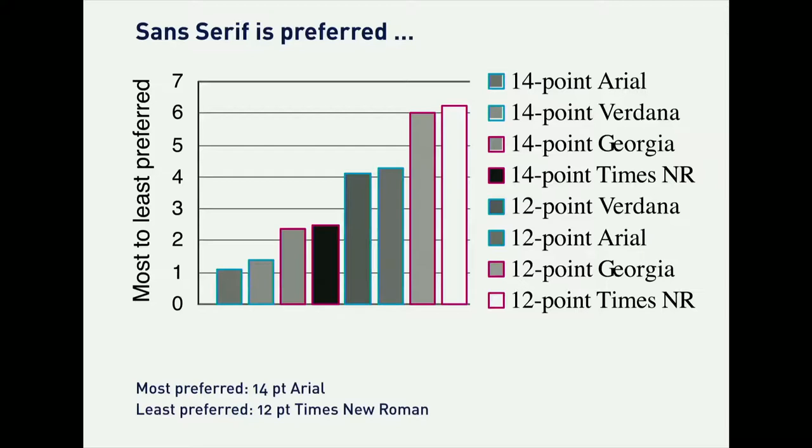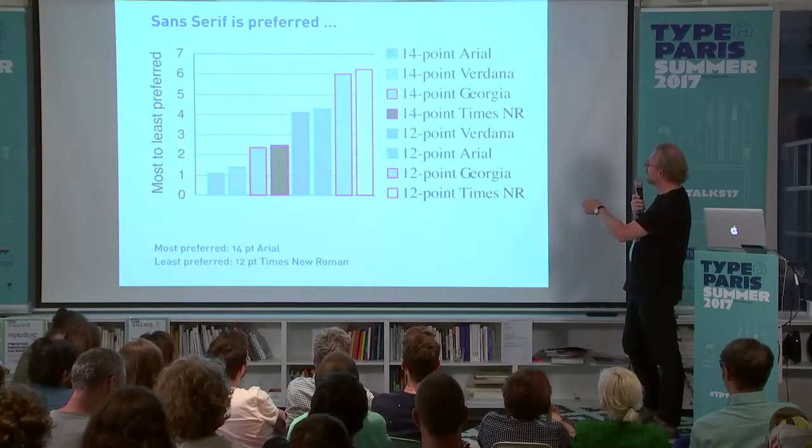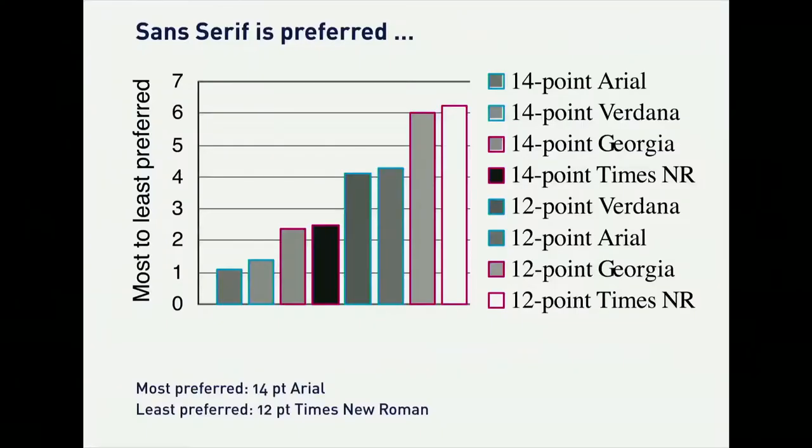And this is a scientific graph, so it is the wrong way around. It is not the bigger the better. This is the most preferred typeface, which is Arial, of course. Arial is on top. And then we see here Verdana, which is also on top. And then we have Georgia, Times New Roman, and then we again have Verdana, Arial, Georgia, Times New Roman. So this is the first thing everybody sees, that the most preferred typeface is Arial and Verdana, which is not really completely true when you take a close look at the graph.